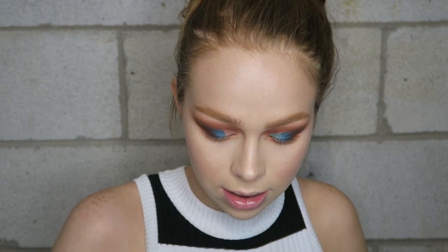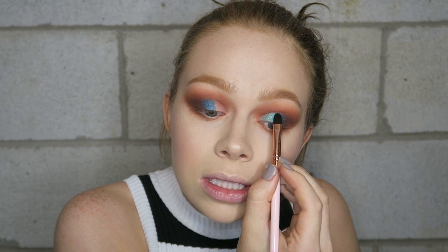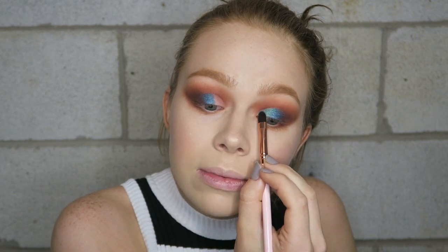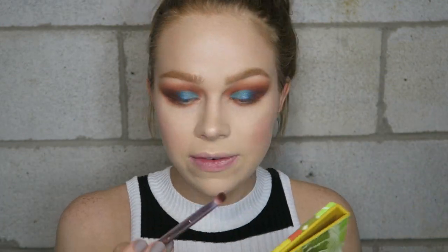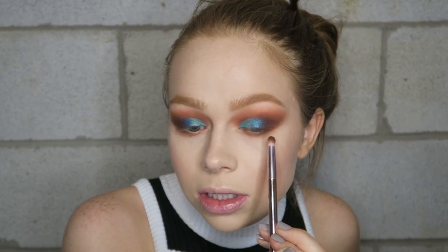Wow, okay, I love that color. Next, I'm putting that all over the entire lid. That is so pretty. That would be so pretty with a halo eye too. So I'm gonna go ahead and go back in that pencil brush, take some more of Cafecito, and I'm just going to blend that into the blue just a little bit.